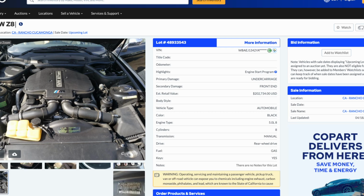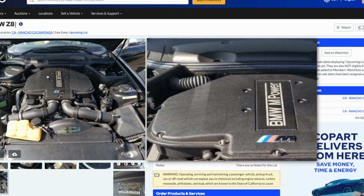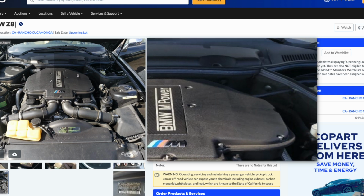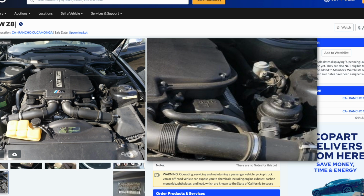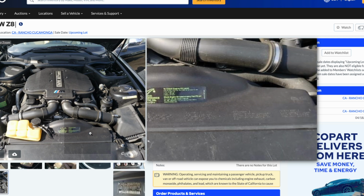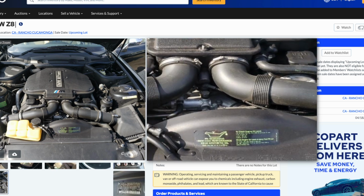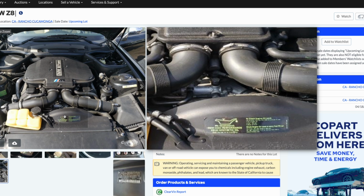The next picture I would like to jump to is going to be the engine bay, and I looked at this for several minutes before I did this video. I didn't see any visible damage, so the engine doesn't look like it's pushed up. It says undercarriage. Usually something's going on underneath the car, so it can be anything, but the engine looks like it's still in its place. This car is definitely very interesting as a project car. Something's going on underneath on the driver's side for sure.